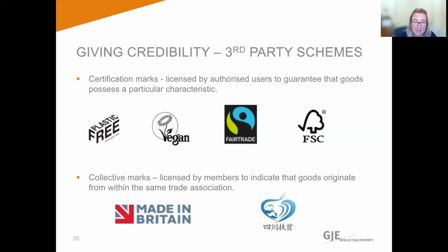The second logo is a collective mark that is used as a tool for promoting sustainable development goals, and which is owned by the Poverty Alleviation Association of the Sichuan province in China. Up to 2019, it had been used on over 3,000 products, supplied by over 1,500 producers from certified poverty-stricken regions.